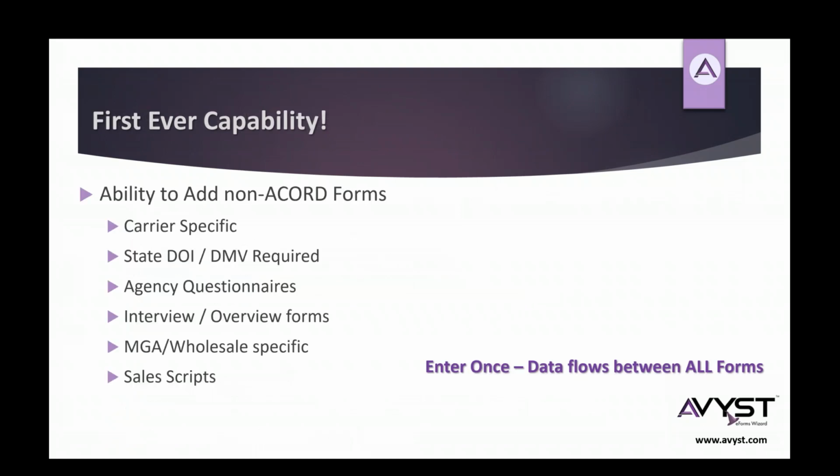eForms Wizard provides what we know of as the first ever ability to add non-Accord forms in a format that sits side by side with Accord forms. So, these could be carrier or MGA specific forms, applications, supplementals, all those things we've talked about. You may want to use it to standardize a sales script that is always part of your interview process with a new prospect.